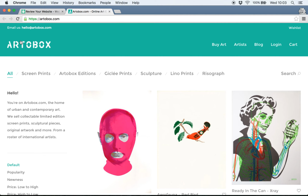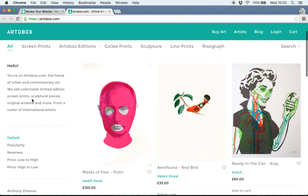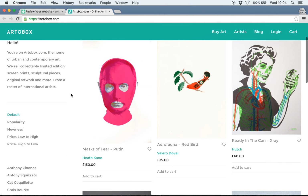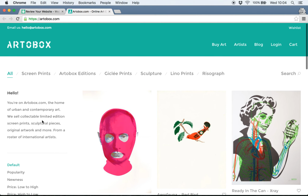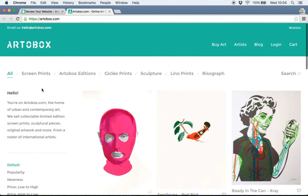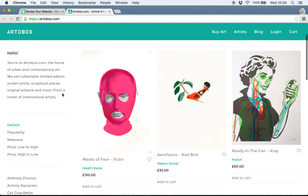I see email, Artobox. I'm attracted straight away to the faces. Probably this female face more than Putin in a balaclava. But then I want to look at exactly what you are, and I go over here and I see hello. I would perhaps make the hello text a little bit bigger, but it actually works as it is because you're using a standard color, and the hello is the only solid black text. It's the only solid black text up above the fold anyway. It stands out well enough.